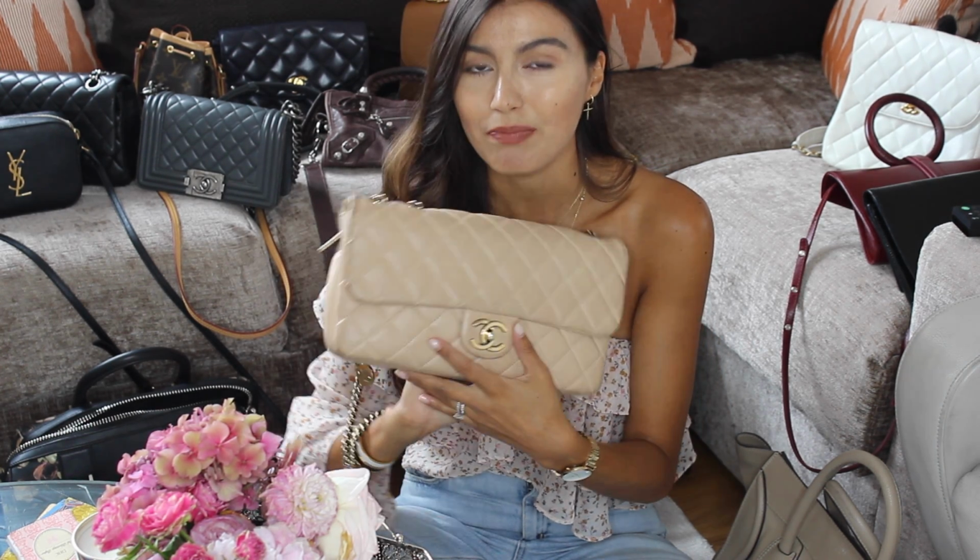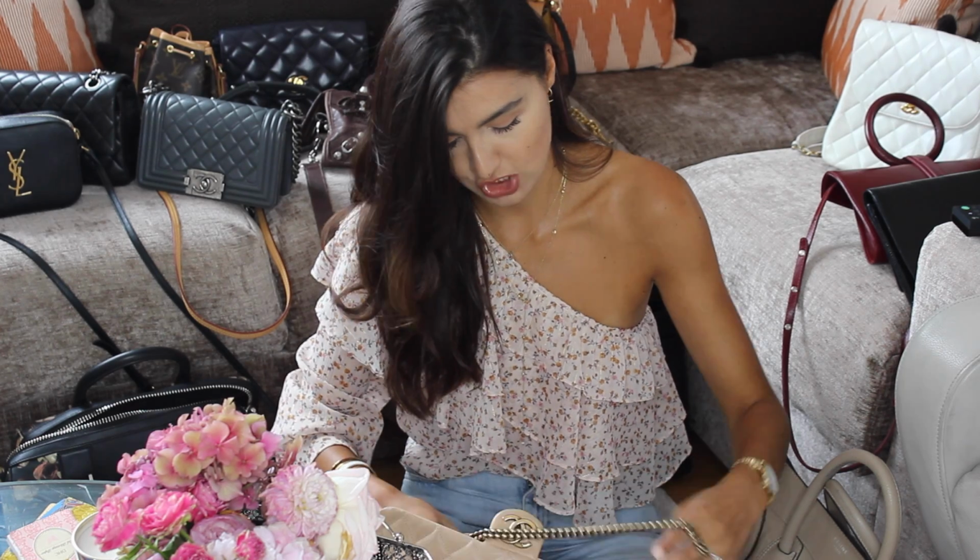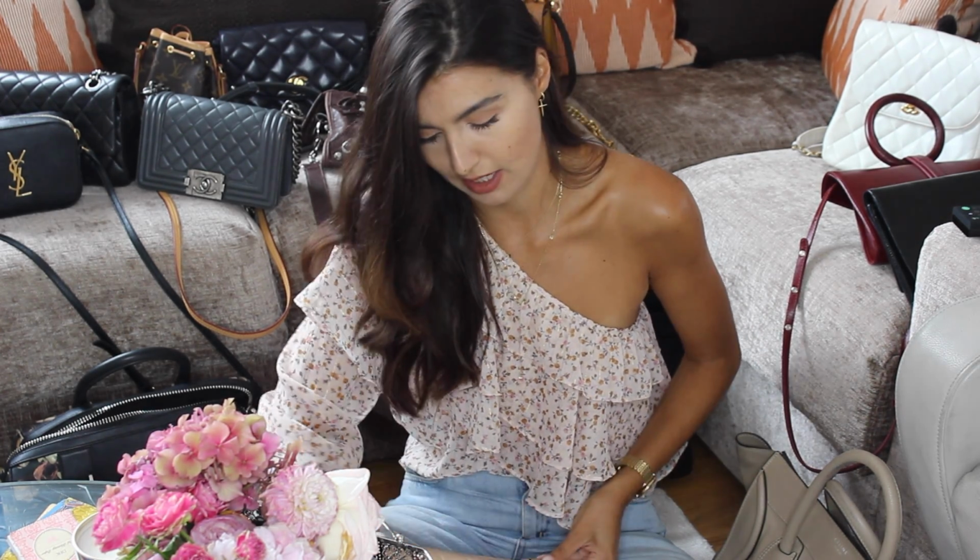I love it. I love that you don't really see them around at all anymore, but it's still one of my all-time favourite bags. And I always pop my chains back inside so the chains don't damage the leather.